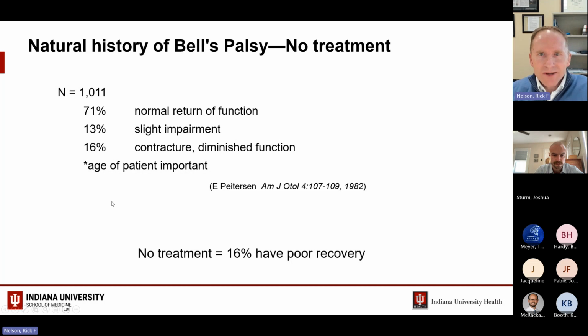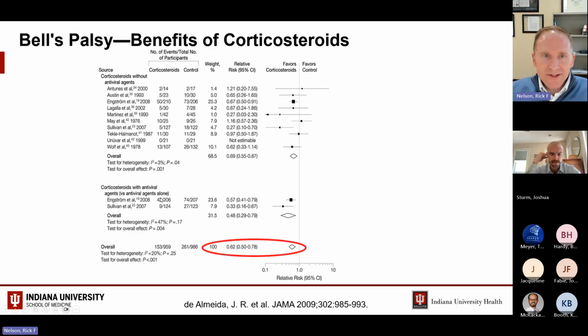So what happens to Bell's palsy patients if we don't treat them? This was back from 1982, and the natural history suggests that most people actually get better without treatment. However, there's a significant percentage of patients, 16%, that had diminished or poor outcome, meaning, let's say, a House-Brackmann 3 or 4. And obviously, we all know that we treat them with steroids now, with or without antivirals.